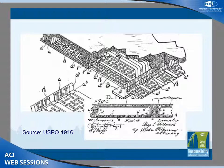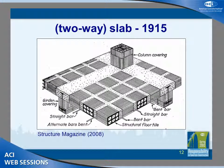Other systems, again, showing voids here with metal forms. Again, the same concept, 1916. Something more in a two-way slab that perhaps we're more used to nowadays, but this was kind of the beginning with the two-way slab concept with voided slabs here, looking at the tiles again, reducing the dead load, and with the two-way load distribution. And I dug this out of the Structure magazine. This was Schuster system 1915.